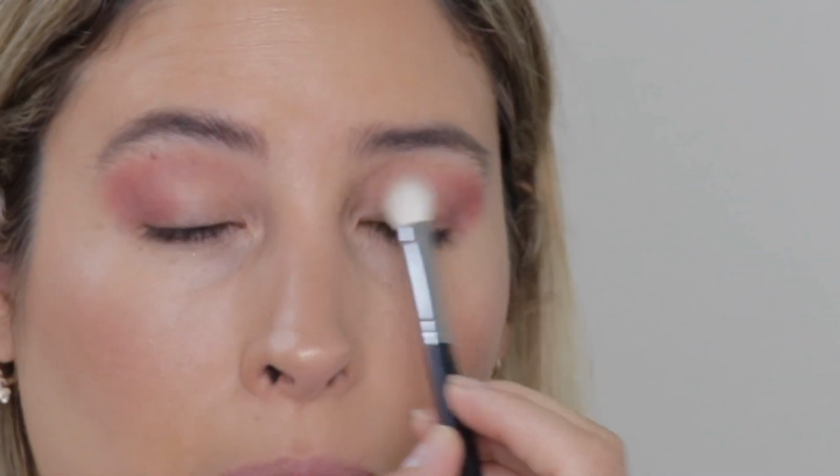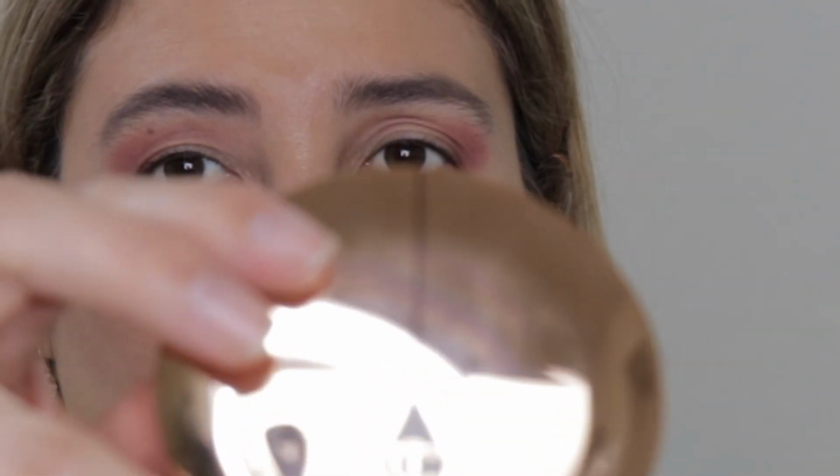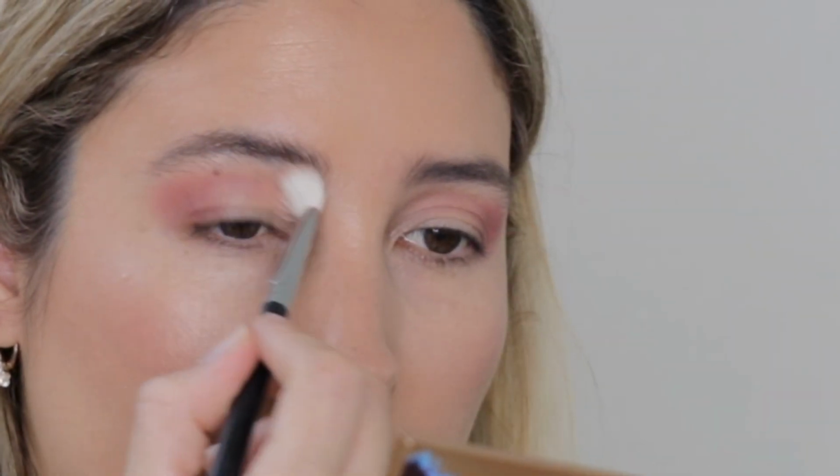I don't know if I mentioned, but I put some of my concealer, the Huda Beauty creamy concealer, all over my lid, and then I set it with this Charlotte Tilbury Airbrush Flawless Finish powder, micro powder in shade 2. That's all I did. I didn't prime with any specific primer.